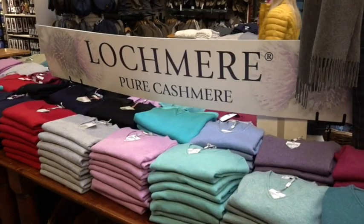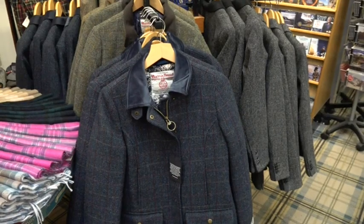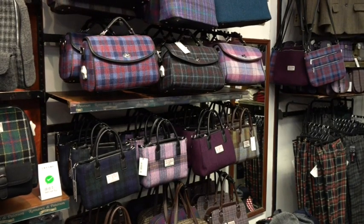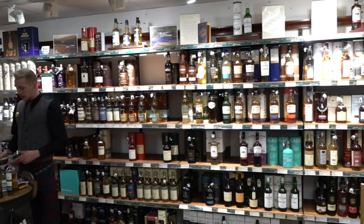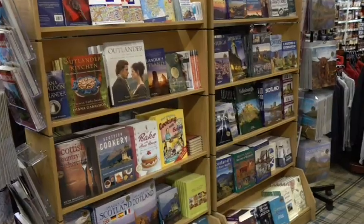On top of that, a great huge selection of cashmere, of the finest cashmeres available, and a really good choice of Harris Tweed jackets, clothing and accessories like handbags, which are very popular now. On top of that, a huge range of Scottish food to choose from, and a fantastic whisky shop where you could buy a really nice bottle for somebody.